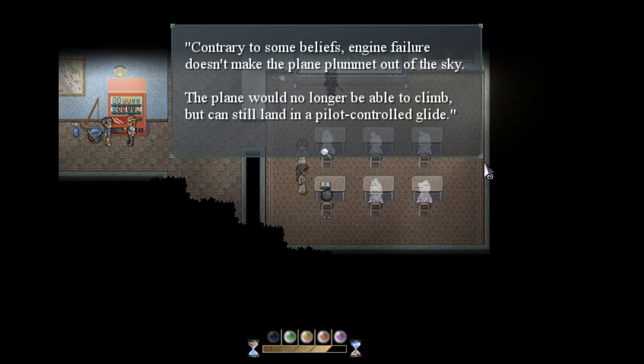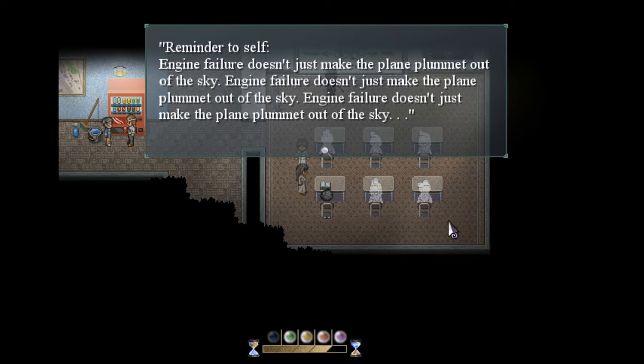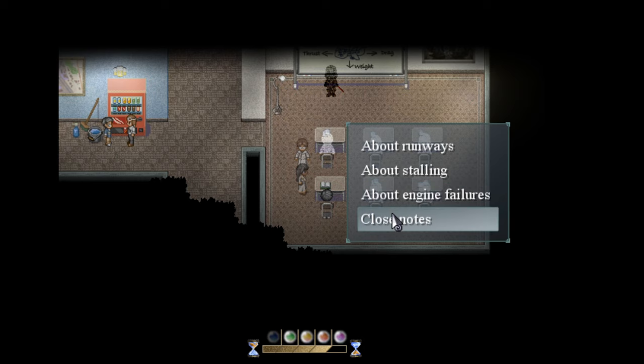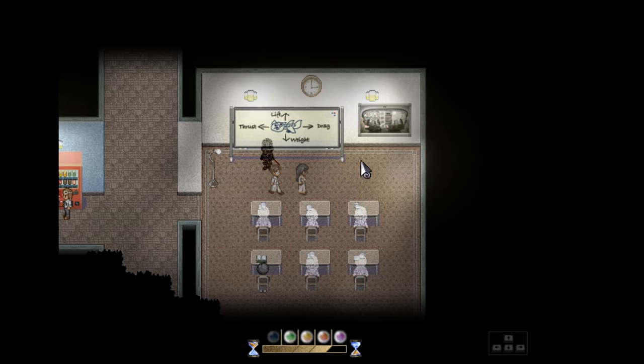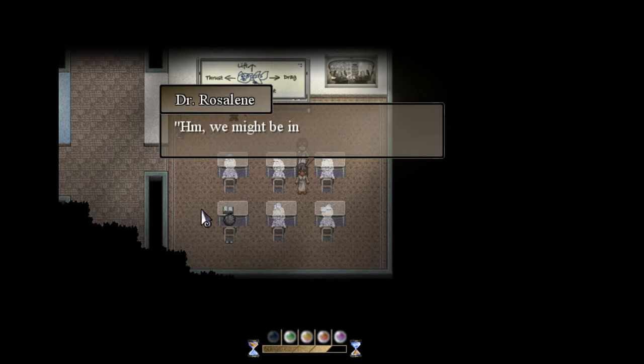About engine failures. Contrary to some beliefs, engine failure doesn't make the plane plummet out of the sky. The plane would no longer be able to climb, but can still land in a pilot-controlled glide. Reminder to self, engine failure doesn't just make the plane plummet out of the sky. Yeah, that's engine failure in an airplane. Fucking scary. But I guess it's technically not the most scary thing that could happen up there.